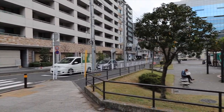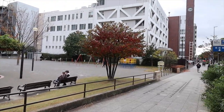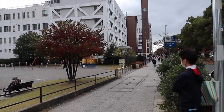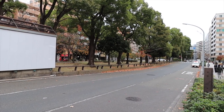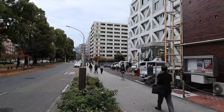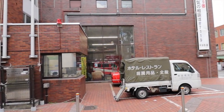right across the street from that is a small park. And next to the park is the police station here. Keep walking down this street for one more block. Following along the park, which you can see on the left side of the frame, you'll see the Isezaki police station, which is here on the right. And right next to that on the corner is a fire station.